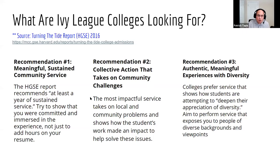So the first one is that they wanted to see meaningful, sustained community service. And one of the key recommendations that they said is that they wanted to see at least 1 full year of sustained service. So instead of just racking up all your hours at once, like, oh, I did a 1 or 2 week volunteer program where I volunteered in some small village in China, and then I did no volunteering for the rest of high school.